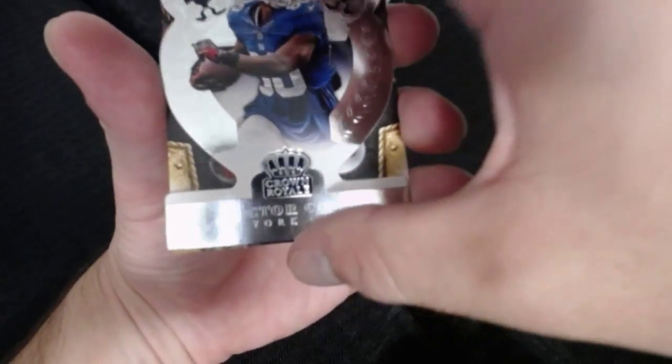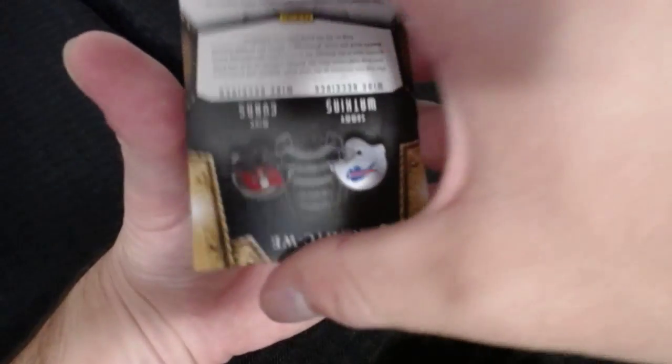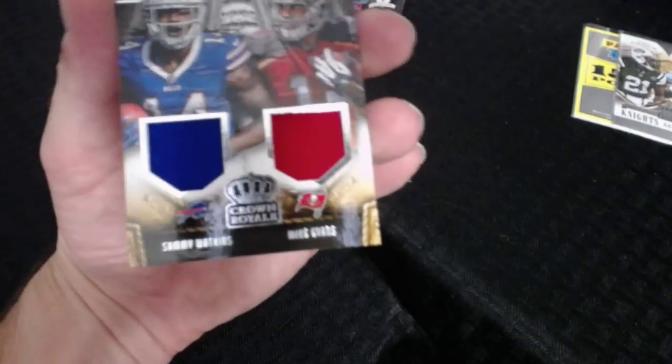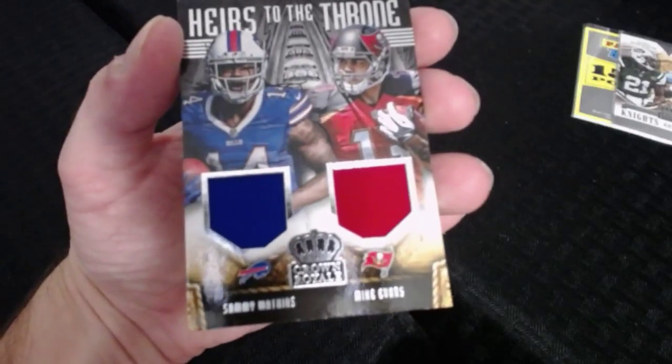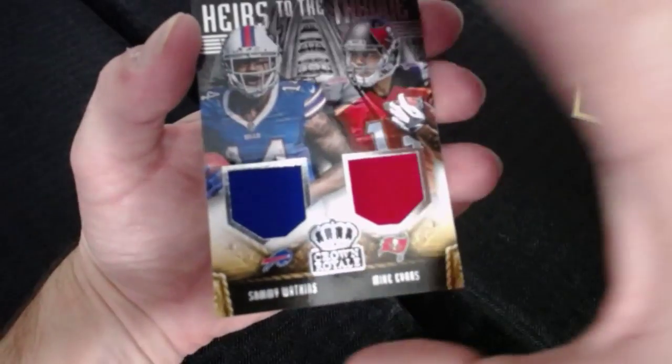Victor Cruz, Salsa. And then we're going Mike Evans, Sammy Watkins, dual. This one would be 354 of 399. Heirs to the Throne, dual patch for the Bills and the Bucs. Buffalo, that is you. And with the Tampa Bay Bucs, that's you. We'll get that guy random. We got a few randoms in this one. Three or four total so far.